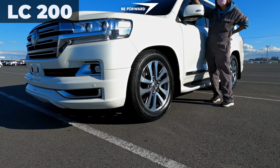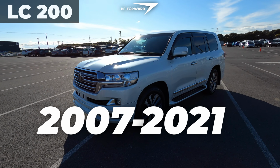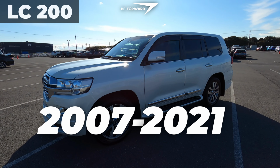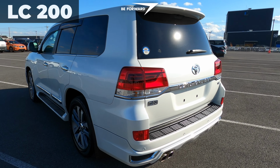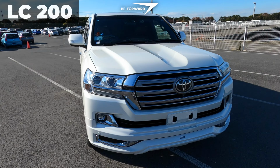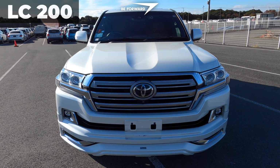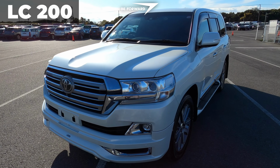This 5th generation model stuck around for an incredible 14 years, 2007-2021. That's way longer than the usual 7-9 year car cycle. It's a testament to just how beloved and reliable this SUV was. The 200 received a ton of updates during its production, and today we're checking out a 2015 or newer model, which shows off the final visual tweaks.